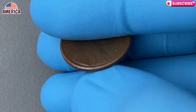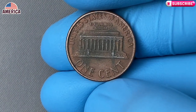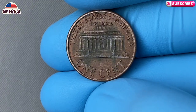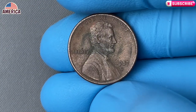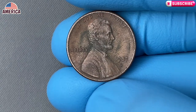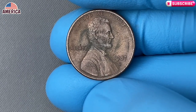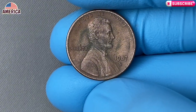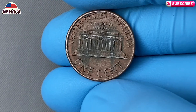So, you might be wondering, how much could a 1987 penny be worth? While most of the 1987 pennies circulating today are worth just 1 cent, there are certain rare varieties, especially the double die errors, that could make this coin worth thousands of dollars. If you happen to come across one of these rare error coins, you could be holding a piece of history that is far more valuable than you thought.